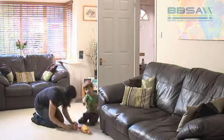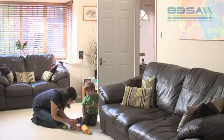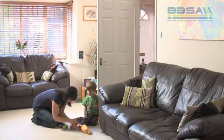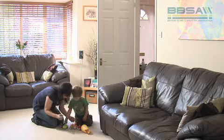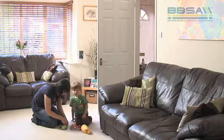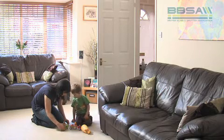The BBSA has been instrumental in ensuring that child safety has been written into the only European standard concerning internal window blinds, and it continues to lead the development of this standard. More than that, although this is a voluntary standard, all BBSA members have to comply with the child safety aspects of this standard through the BBSA's Code of Practice.